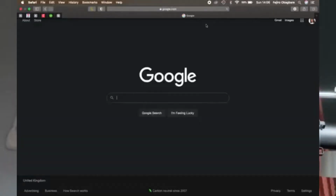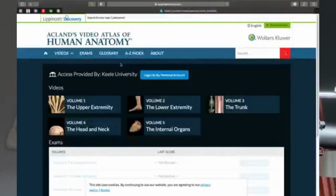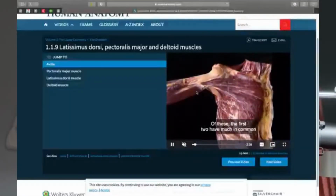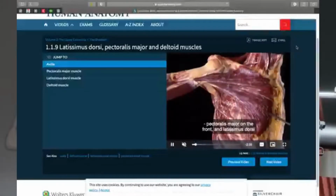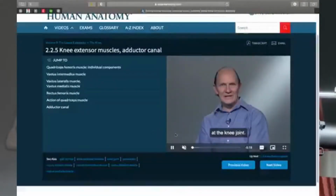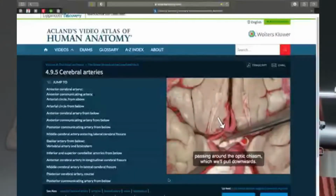I also recommend Ackland's Anatomy. Mr. Ackland is someone who's basically done live sessions with cadavers, and he posts them up on his website and his YouTube channel as well, and it just provides you that understanding of how the cadaver operates. He isolates each muscle group. If you're learning about muscles, if you're learning about structures, he does that as well. He helps you with understanding the human body and what actually is underneath the skin.